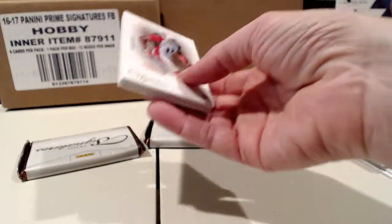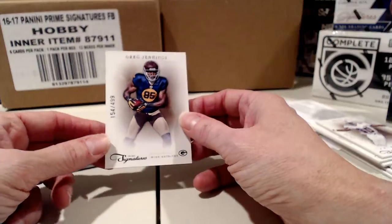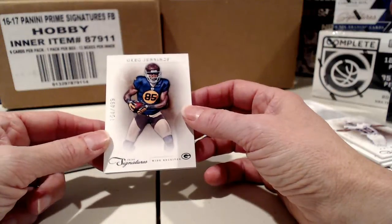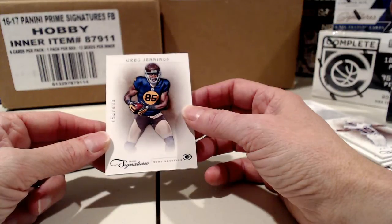So let's see what magic is in box 3. I'm telling you guys, I'm gonna find the Cam Newton signed rookie in 2011 Prime Signatures. I'm not gonna stop opening it until I do. I'm gonna find it. I'm gonna find it multiple times. I am.